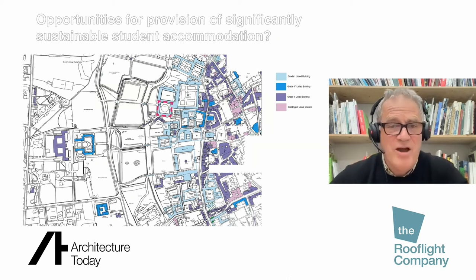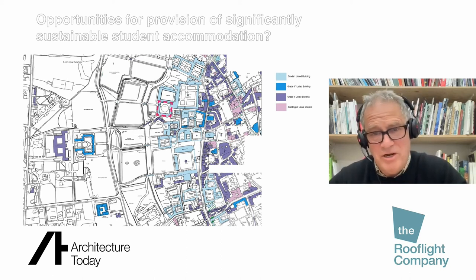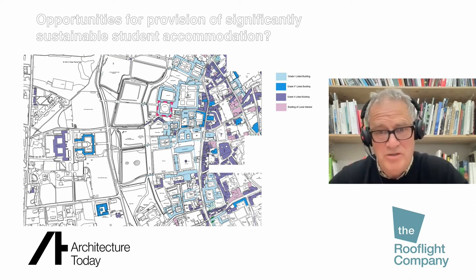The opportunities for providing significantly sustainable accommodation in Trinity College were very limited. This is a map of Cambridge showing listed buildings. Trinity are all grade one, with the exception of one or two buildings on the street frontage.